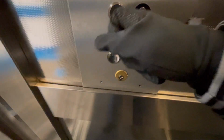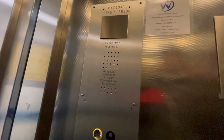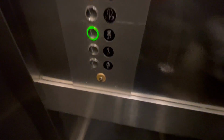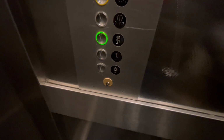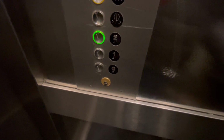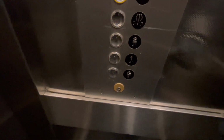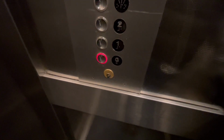Let's go to level two. Please mind the doors. And these are Otis's. Capacity 525 kilograms, 7 persons. This is very tiny. There's 4 of these in this centre, which are Otis this size. Go back down to the ground. Bit of drilling going on.